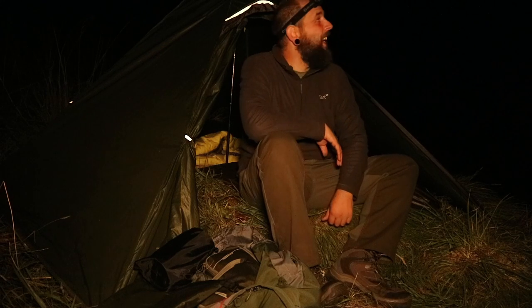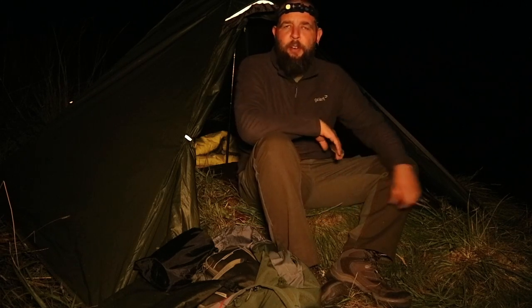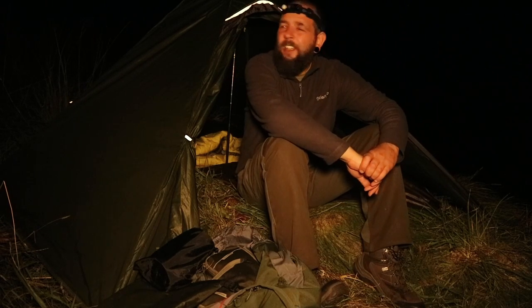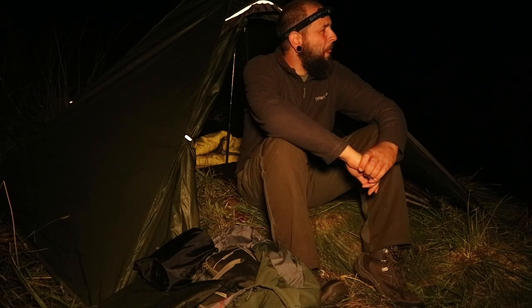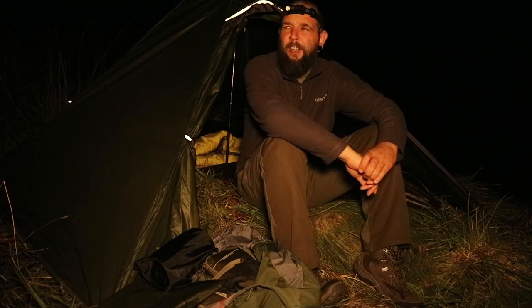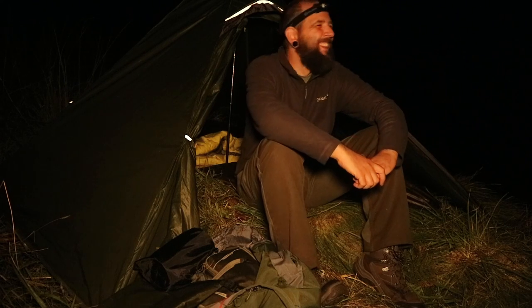It's proper dark now. Stars are out, nice and clear. I've only got my microfleece on, so not super cold or anything. So yeah, very nice indeed. Might chill out for a bit, read a book, maybe have a beer. And I will be having an early night. I think it's a bit past 8 now. We'll have an early night because I want to get up and get the sunrise to share with you guys.